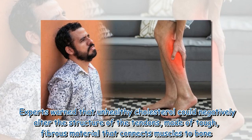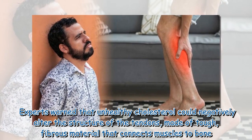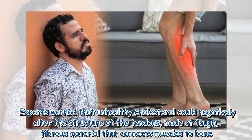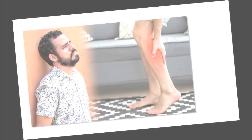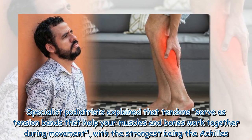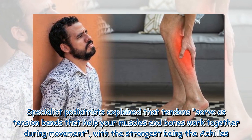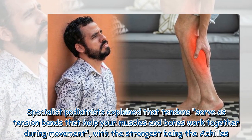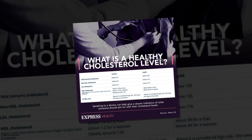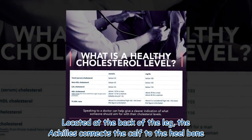Experts warn that unhealthy cholesterol could negatively alter the structure of the tendons, made of tough, fibrous material that connects muscles to bone. Specialist podiatrists explain that tendons serve as tension bands that help your muscles and bones work together during movement, with the strongest being the Achilles. Located at the back of the leg, the Achilles connects the calf to the heel bone.